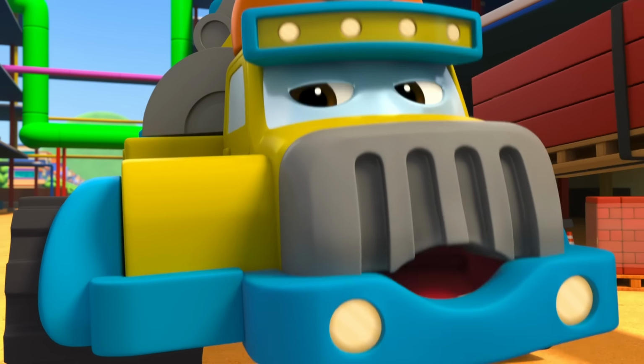Shrinking down! The Blippi-mobile is ready for adventure.